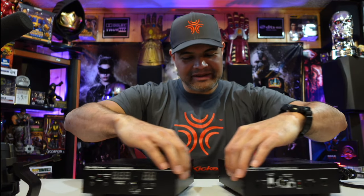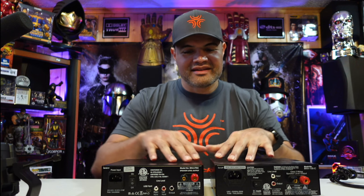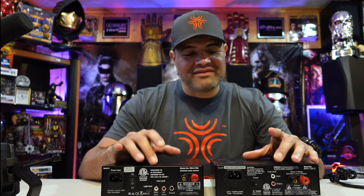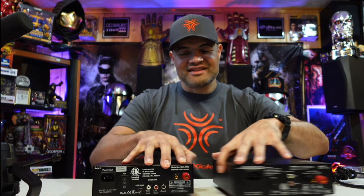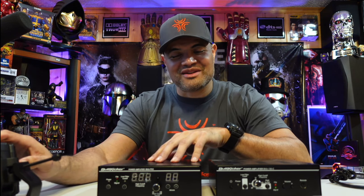When you look at the back of the two here, see this? It's nice to have that second input from the new one. Having that output is great, but that USB is what makes it really special. That USB to make it all digital from your computer. Absolutely awesome, guys. So I'm going to get this set up here, get it installed. Massive upgrade, guys. It's going to be crazy. Can't wait. Let's install it now.